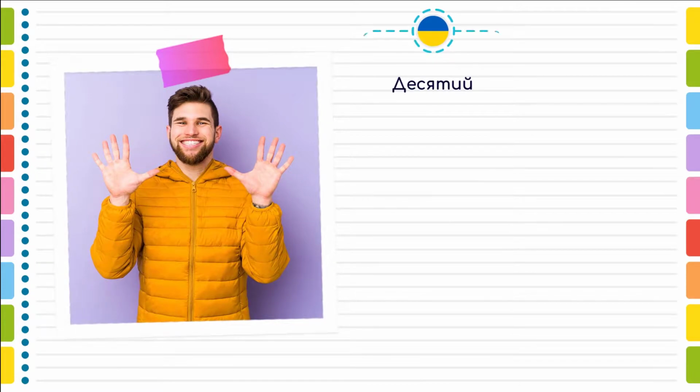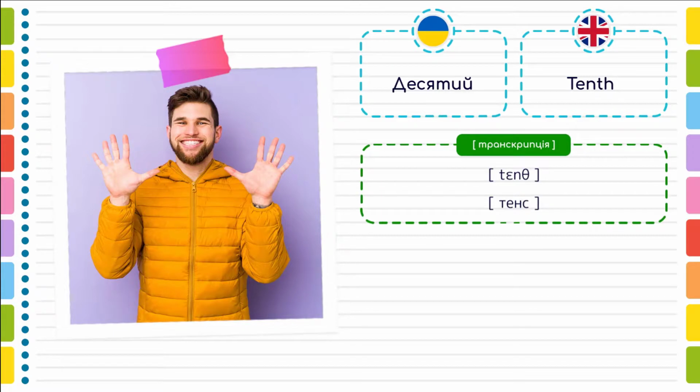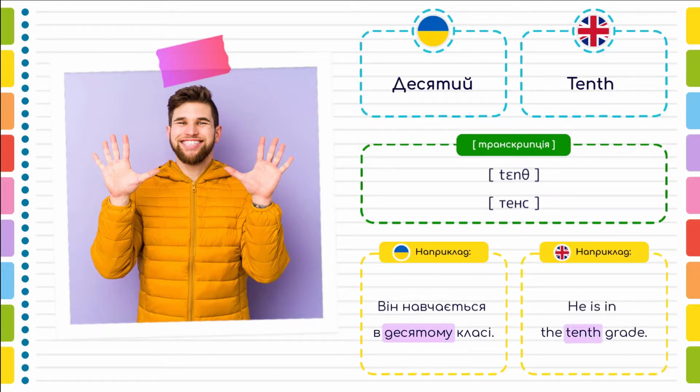Десятий. Tenth. Tenth. Він навчається у 10-му класі. He is in the 10th grade. He is in the 10th grade.